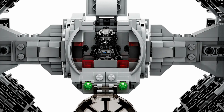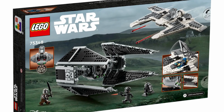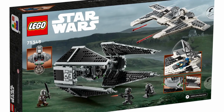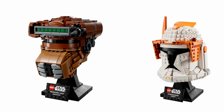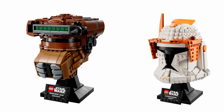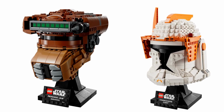Obviously, you guys know how much I love the TIE ships, so if you are a fan of the Mandalorian or the TIE ships in general, this is a must-have, and for $100, I don't think you can go wrong with this set.